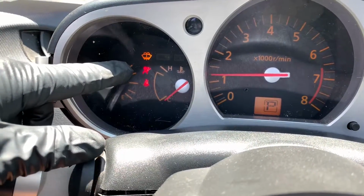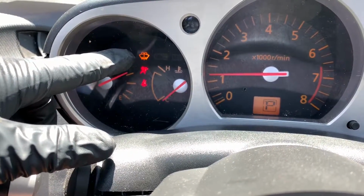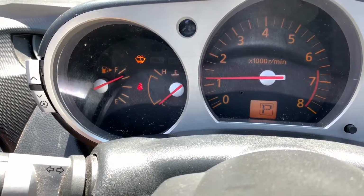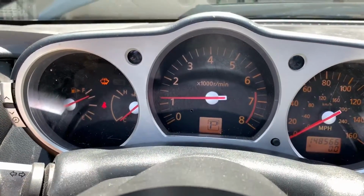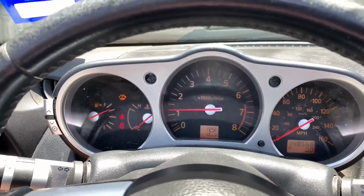I do need to do the sequence in order to get the airbag thing to go away. Obviously I need to figure out what's happening with the windshield fluid. Looks like there's some sort of oil burning off of the engine though. So let's go take a look at the engine.